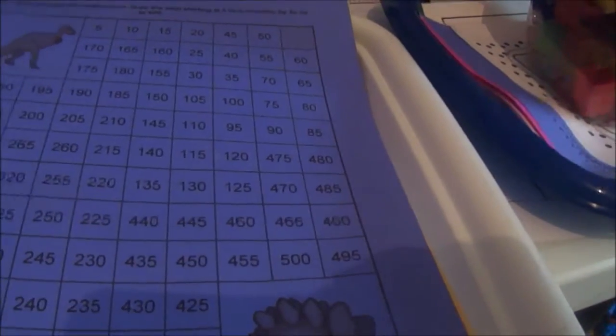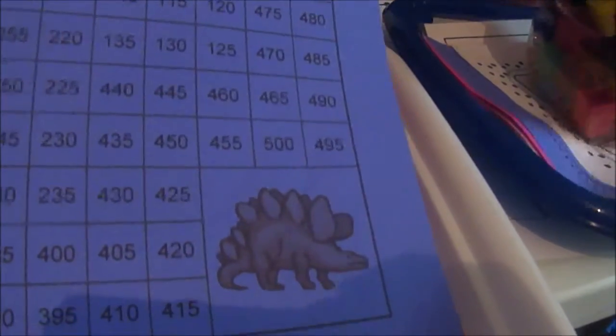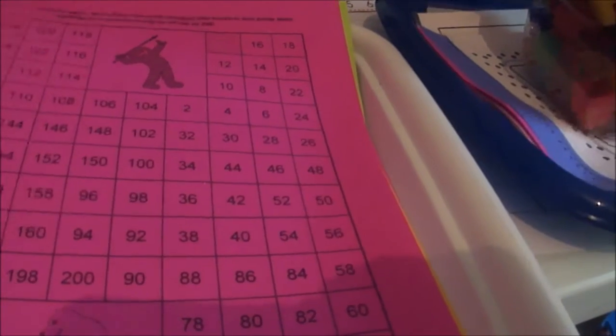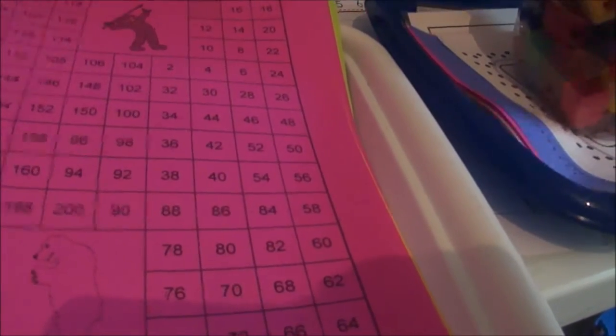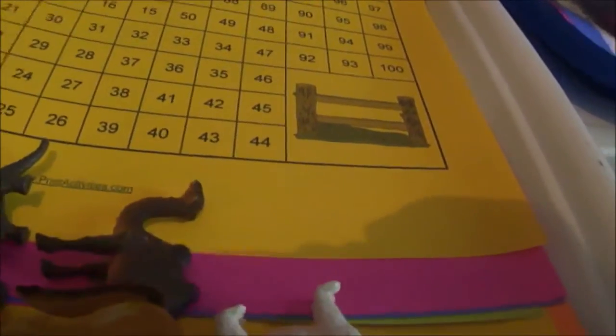So here we have T-Rex, and this one is also counting by fives to 500. And then here is the Eskimo and the polar bear. And here's the little polar bear. So they maneuver it. They like the hands-on. And these were meant to be, you know, draw the path, but we have the manipulatives, and it becomes a little more interactive and interesting and fun. Here's the pony, and they go. This one is counting by ones up to 100. So they gallop the horse down all the way around the maze.